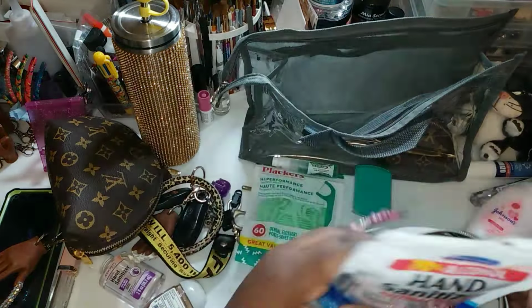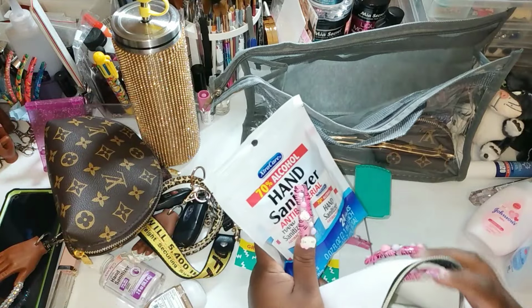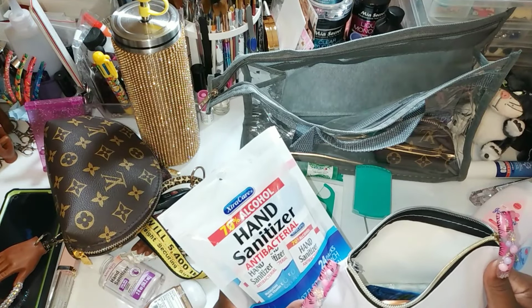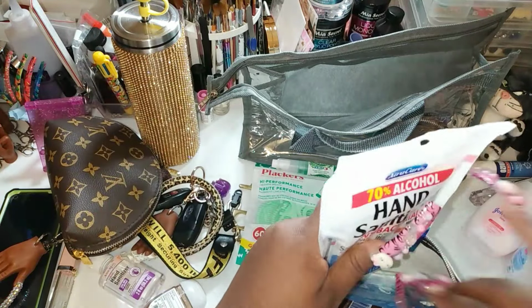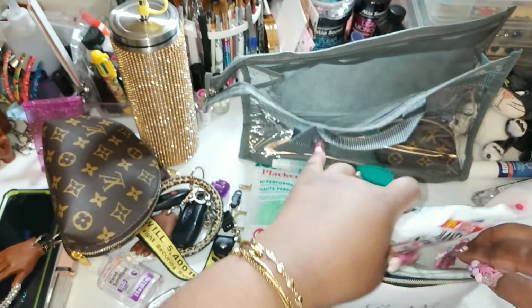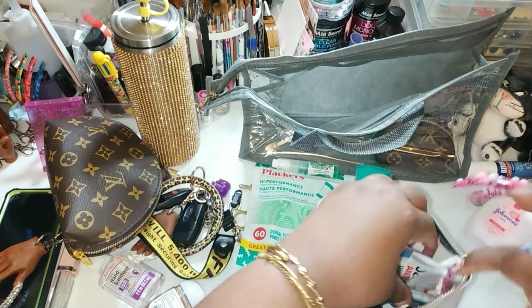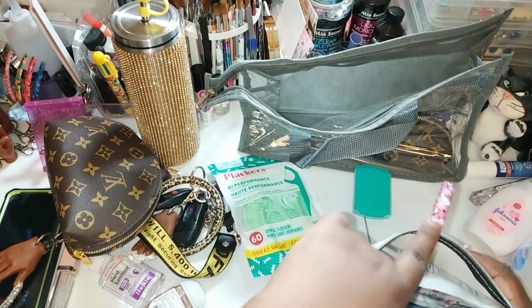Hand sanitizer. You cannot have too much hand sanitizer. It's always good to have it, because if you're with someone, like when I'm with my people, as soon as we get in the car, hand sanitizer. It's like a routine with us. So I always keep more than enough hand sanitizer, because when we roll deep, I want to make sure I got enough for everybody. And then another breath fresh spray.